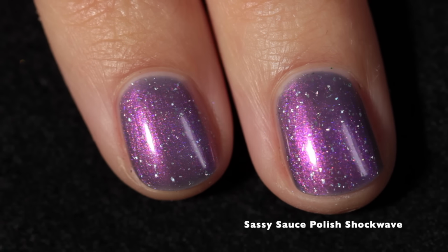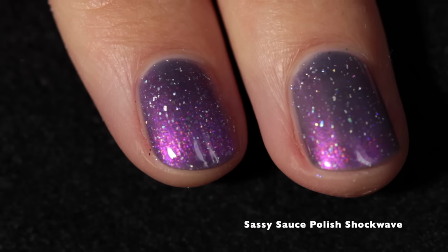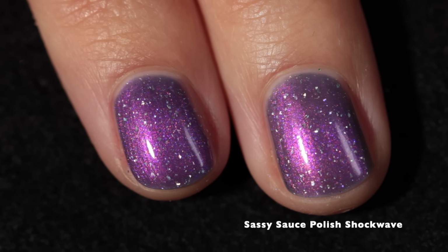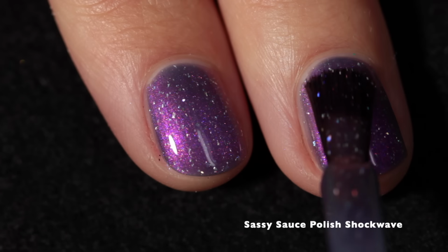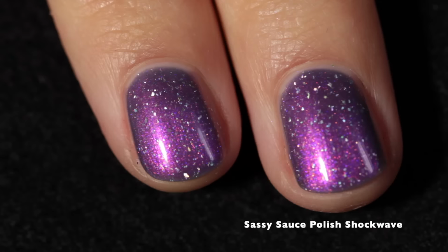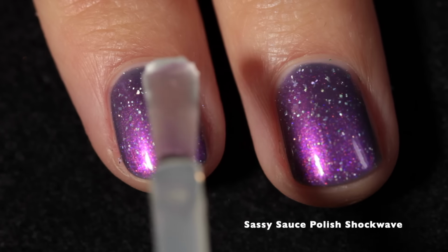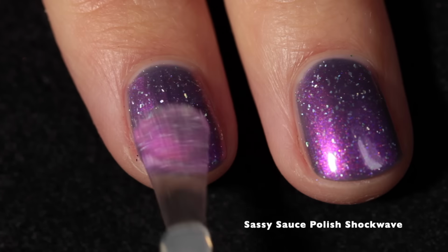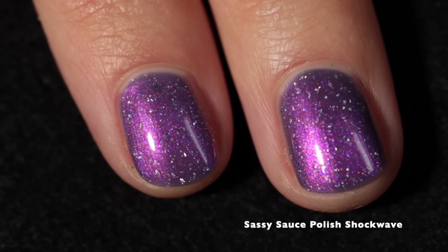And this is just really, really beautiful. I will recommend 2 to 3 coats. If you go in thicker coats, you might only need 2, but I went thin and I thought 3 was best. It does dry down a tiny bit dull, so I do recommend glossy top coat. And if you love purple, this is a really special polish, so definitely check it out.